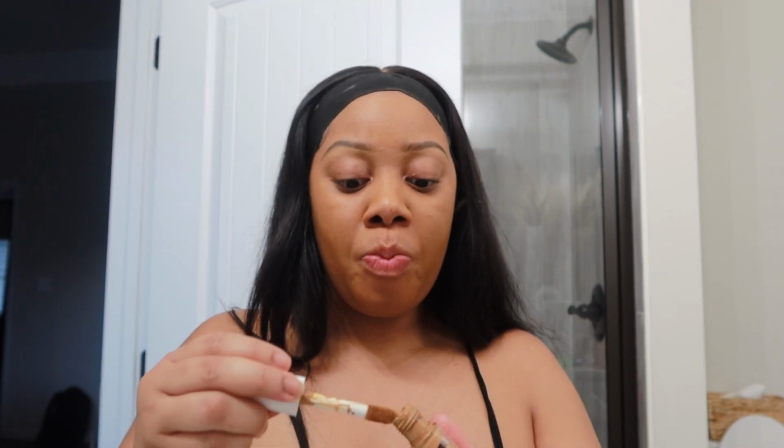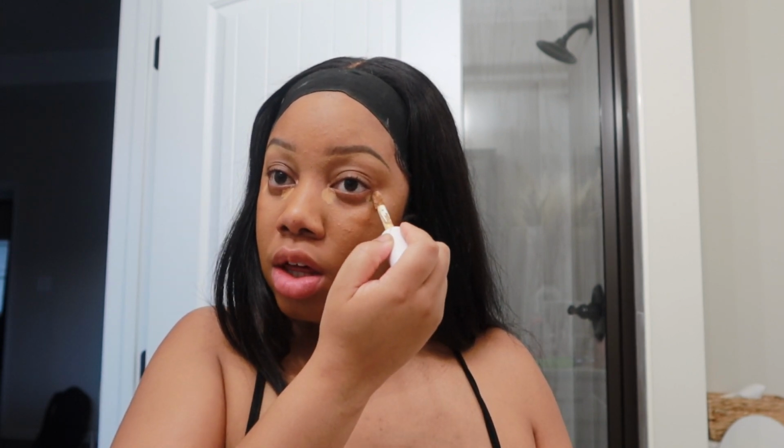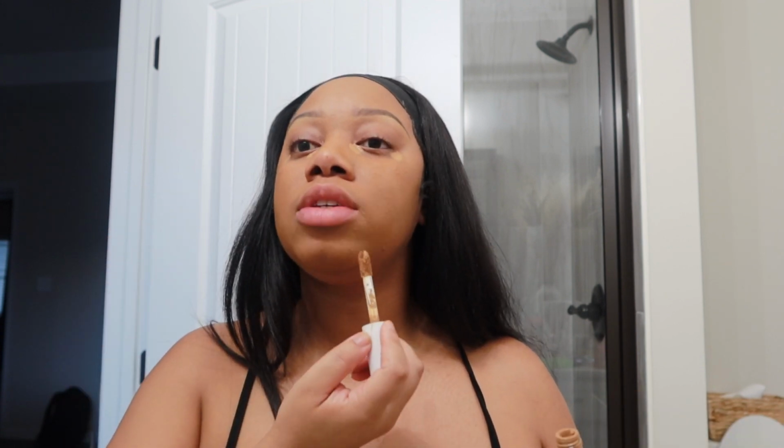Concealer. I'm using Tan Walnut to go under my eyes. This is more close to my skin tone. I realized that I don't really like concealer under the eyes. Like, I don't like too much. I always know when I put too much. And then I'm gonna put some on my chin. Do I want to go down and bridge my nose today? Why not? We'll give it to y'all today. And a little bit right there.